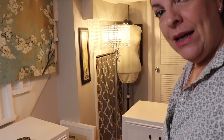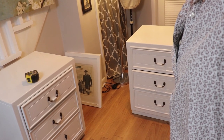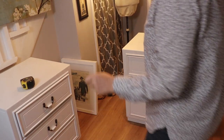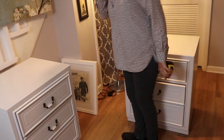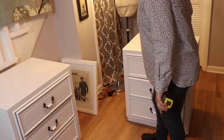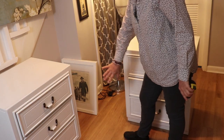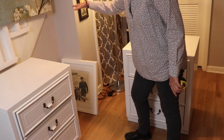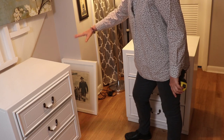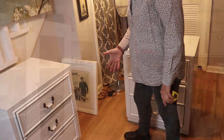But anyway, these are the two dressers I told you about that I'm going to use as the base for a corner table that's going to go like this as a sewing table. So my chair will go here, and then I'll have the sewing machine right here, and it will give me this whole space here to sew. However, the lighting is kind of wonky here, right?